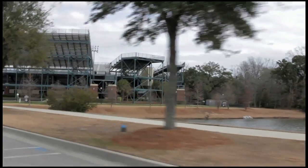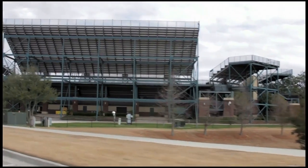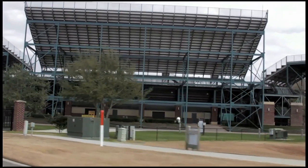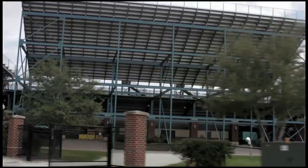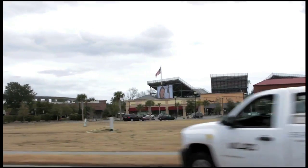All right, so we're back into downtown Daniel Island, and over to our right is the Family Circle Cup tennis facility. It's where they have the Family Circle Cup tennis tournament every year, which is a great time. It's in April. If you ever get a chance to come see it, it is a lot of fun. It runs for about 2 weeks, and it's some world-class tennis players, all the big names in female tennis come and play. They have concerts, they have volleyball tournaments.